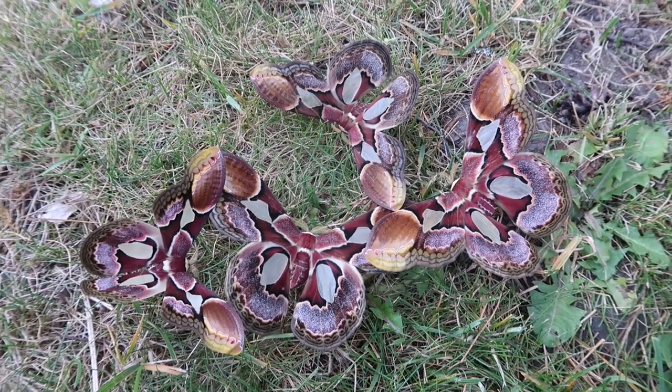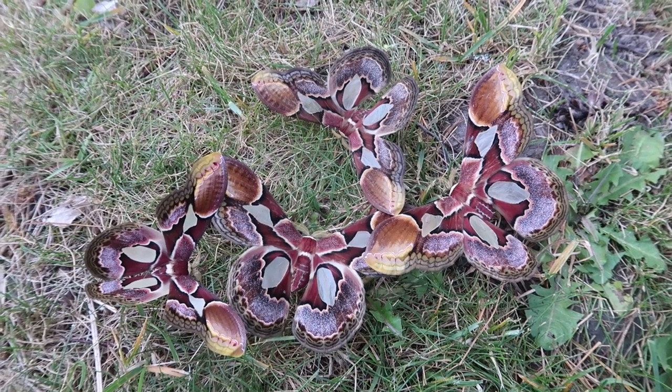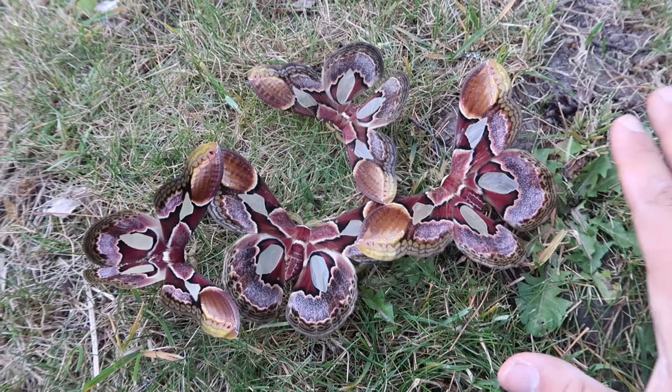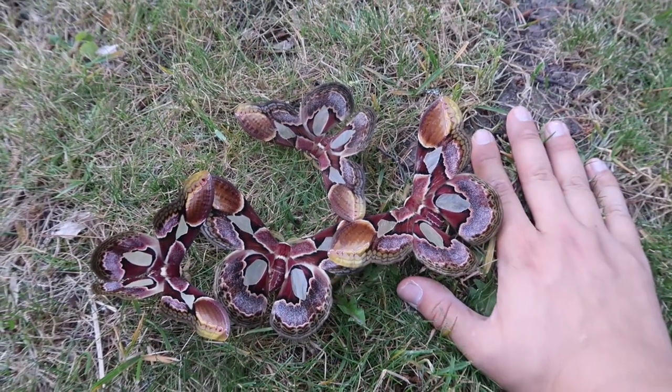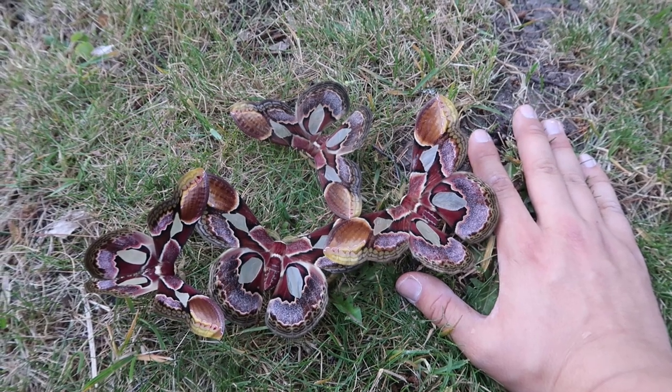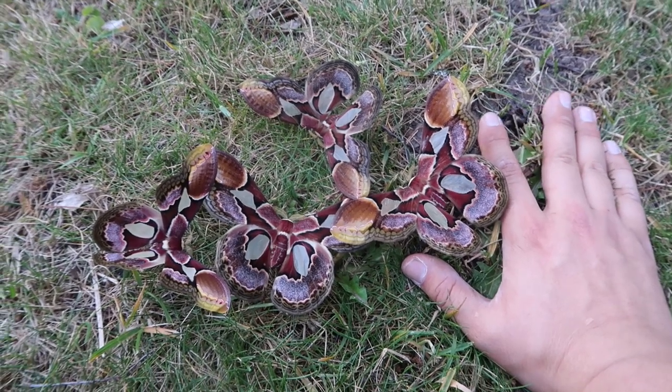So sadly, these moths have no functional mouthparts, which basically means that they starve over time, which explains why they only live for about a week or two. The lifespan is 7 to 13 days, but in captivity they can be paired easily, after which the female produces a whole lot of eggs.